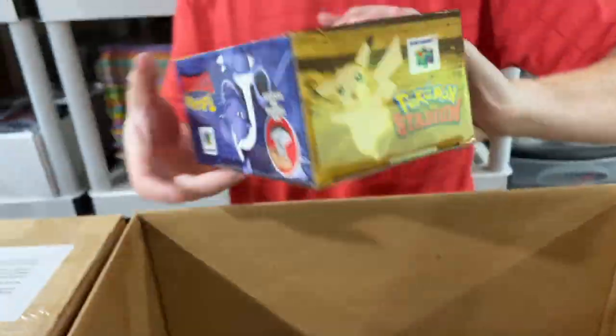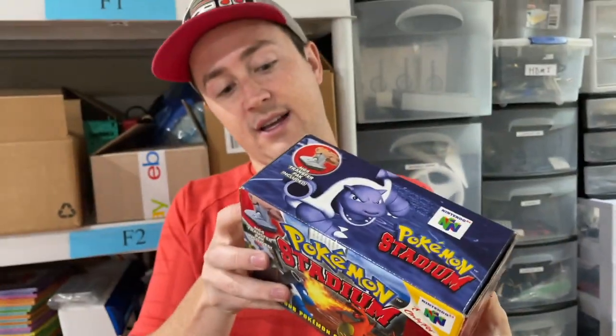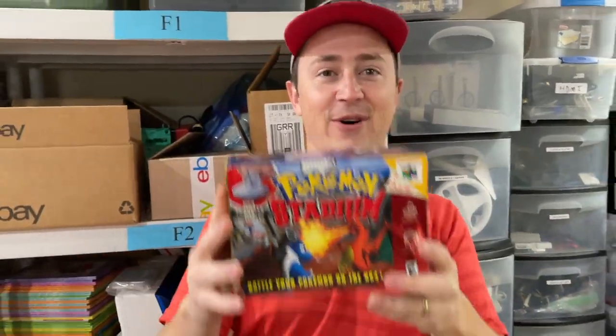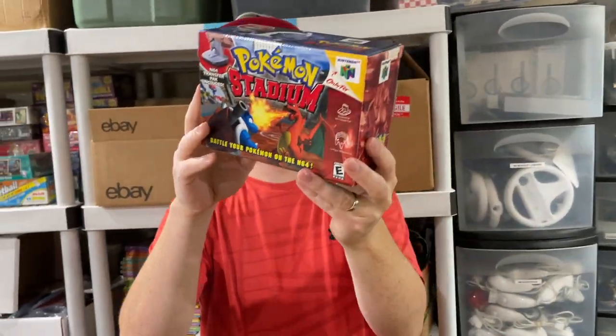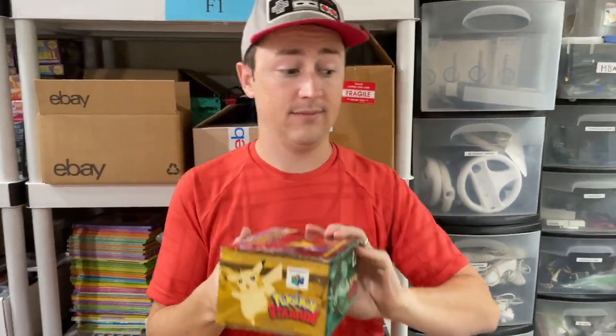Pokemon Stadium. Wow. Is it sealed? No. It's got a sticker seal. It's got it on this side, but not this side. Oh, so close. So that would have been like, we won on this day. But yeah, open on that side. Not on that side, but that is, I mean, gradable.